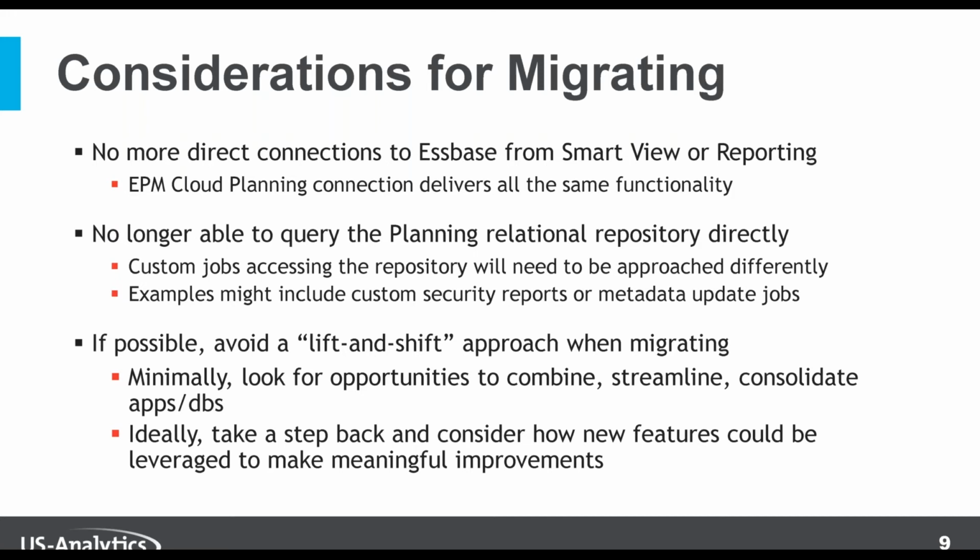And if you can afford to take even a further step back to look at how your business processes could maybe be adjusted to align better to get better support from the new features, those are the clients that we've had the most positive feedback from. They're the ones that have taken the time to look at processes, look at dimensionality and things like that, and actually take the approach of not quite re-implementing, but going a step further than just a lift and shift over to the cloud.